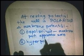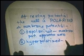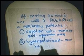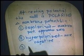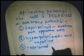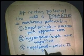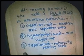Okay, when it becomes hyperpolarized, does it become less or more negative? I'm hearing both, less and more. Oh, okay, thank you. Hyperpolarized, the membrane becomes more negative. Goes away from 0. Okay, I'm going to use a lot of times the term repolarized. And that's a return to the resting state, that we're up here when we're polarized. Return to the resting. And then there's one final thing called overshoot.